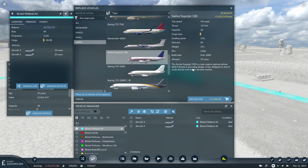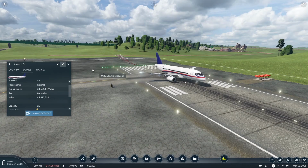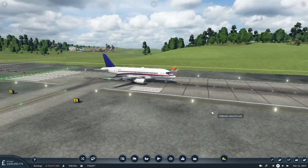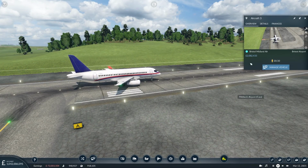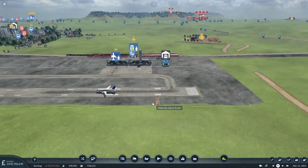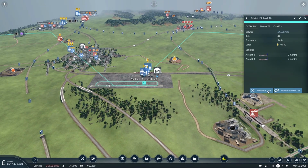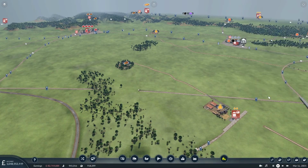Okay. This looks good. I mean, it's a Russian jet, so it wouldn't really be flying in Britain. Certainly not over Bristol. But it is a regional airliner, and this is a regional route. Should we try it? We'll see if they make money for me. So if I replace you. Okay. You look good. Yes, you do. Oh, you're on your way off. So you're the same capacity. I don't think we need more capacity on this route. I may be wrong. But actually going faster might be good.